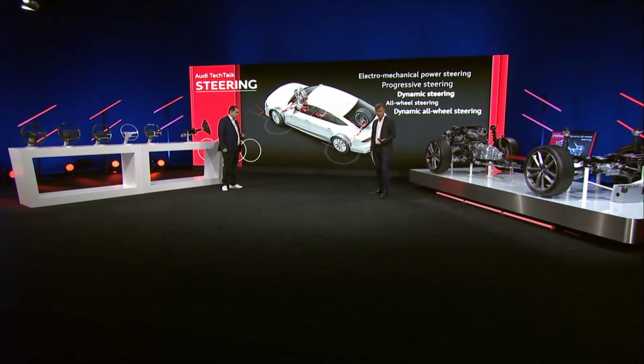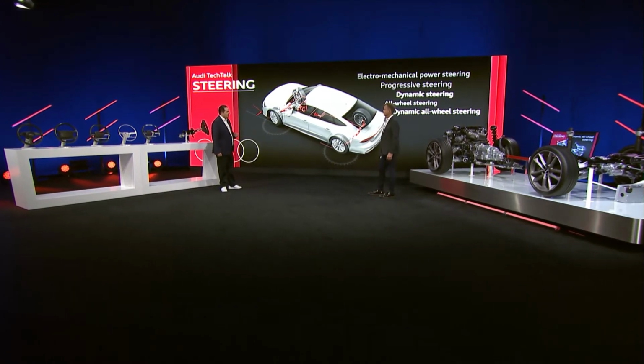So what we're learning, plenty of systems, but one philosophy. Exactly. That's how it is. Every steering movement, of course, also tells you something about the character of the vehicle.